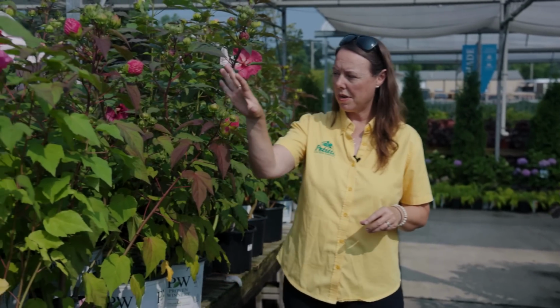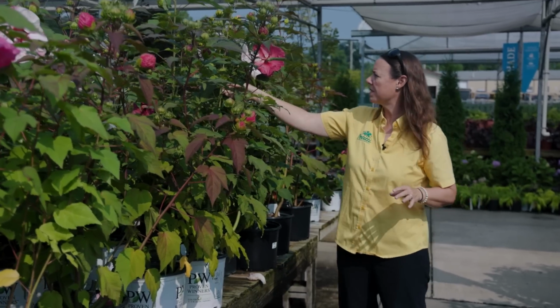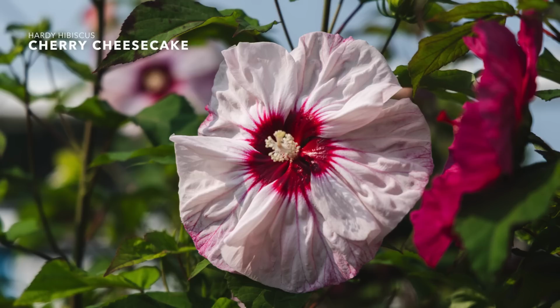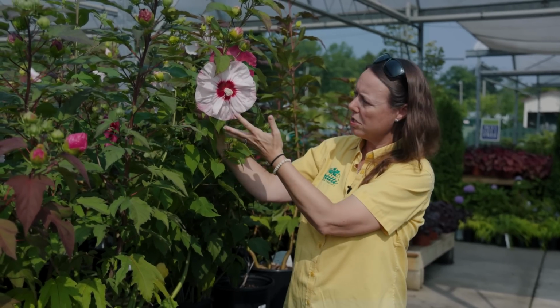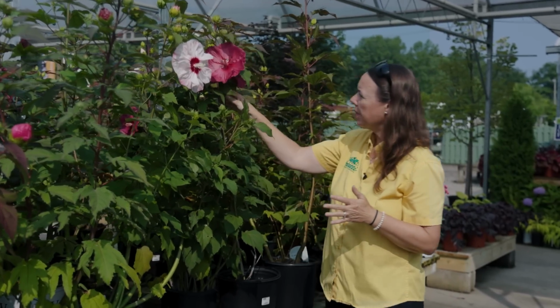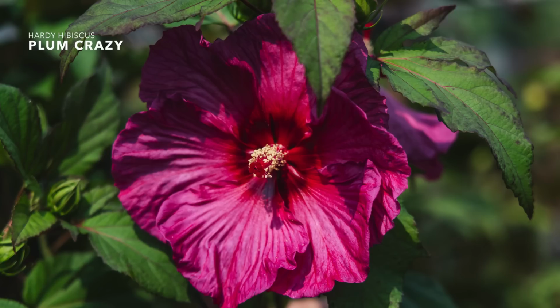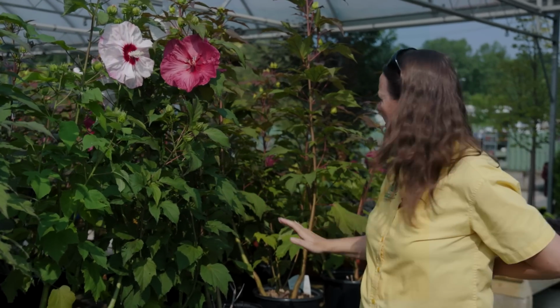And then you get into some of the other varieties that have some darker foliage or some striping. We have Summer Cherry Cheesecake here. Again, beautiful white, I would call it, typically with the red eye, but that color bleeds into the white petals. So it's really, really beautiful. Green foliage here with that one. Plum Crazy is that darker, deeper pink, has a little bit of a violet purple in the petal, beautiful, distinctive red eye, a little bit darker foliage on Plum Crazy.